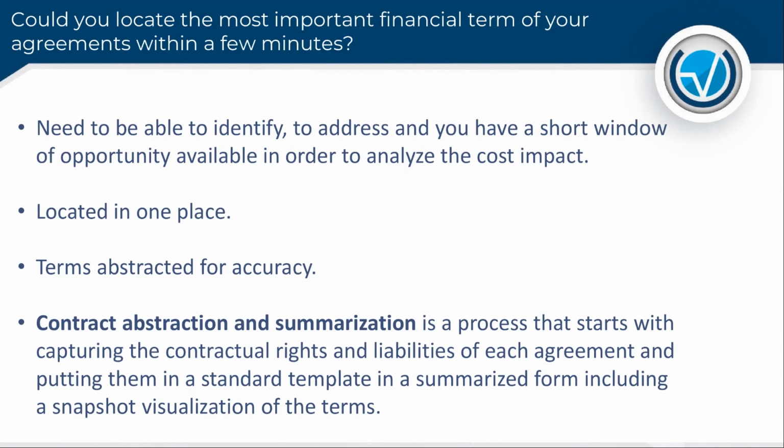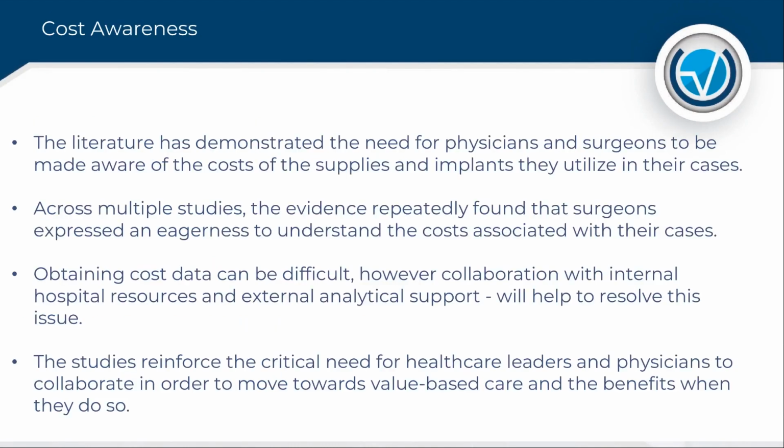I think the one area that is so important is that within the OR, not only should you have an abstract or an idea of what those managed contracts are, but even on your contracts, there should be some form of contract summary, located in one place, that you can look to in order to spot check or review, and to understand and look at the terms for accuracy.